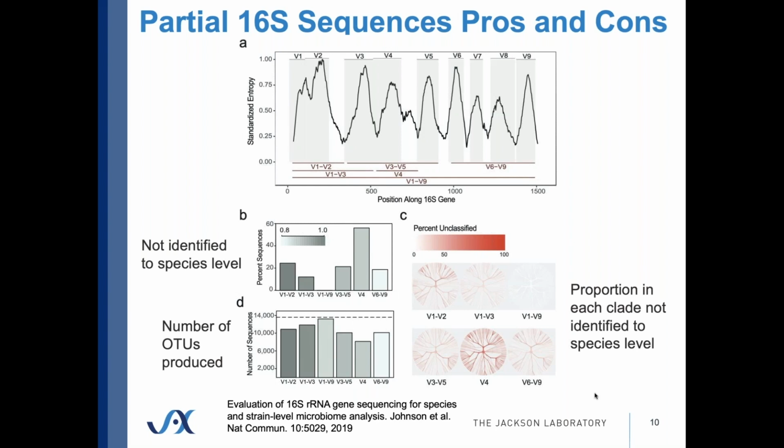Now, what's the difference between those? So we did an experiment where we went into the database of 16S genes called Greengenes, and we built a sub-database out of high-quality full-length sequences that we got out of there.